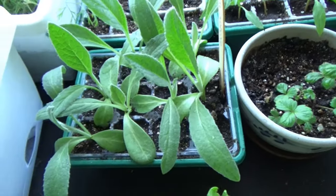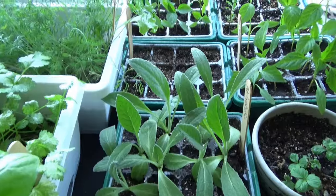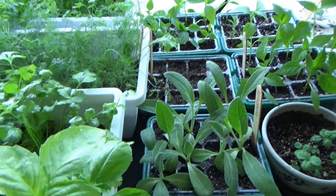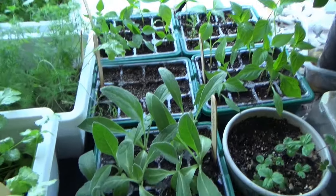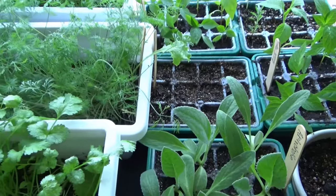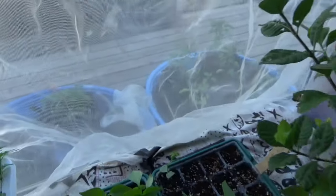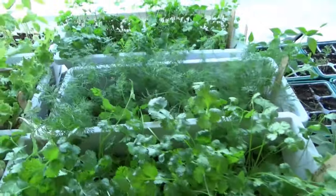I know the artichokes, we've got a couple big ones going still in the garden that we will probably cut back to almost to the ground when it gets really cold out, and we'll cover it over with mulch and some burlap, and it will come back in the spring. So I'm hoping these guys will be big enough to put out there too. And otherwise, outside on the porch where my other garden is, I have three artichokes going, and they're pretty big.